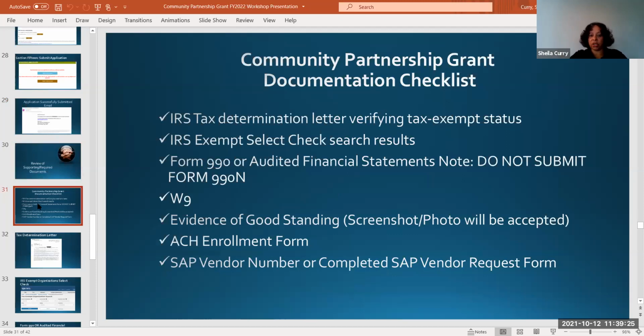So here's just, again, a checklist of everything that you're going to need to submit those documents. Your determination letter, your IRS Select Check, your Form 990, or your audited financial statement. Again, do not submit the Form 990 in. You have to submit your W-9, your evidence of good standing, your ACH enrollment form, and your SAP vendor number or complete the vendor request. Okay, so that's your list of documents.